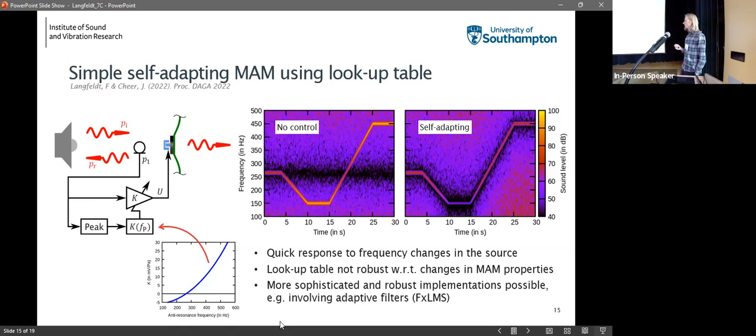So there are more sophisticated and robust implementations possible. I also looked at FX-LMS, for example, which is a classical active noise canceling algorithm working with adaptive filters. But this increases the complexity of the whole setup because you need additional microphones or sensors. That's why I limited myself here to this simple setup.